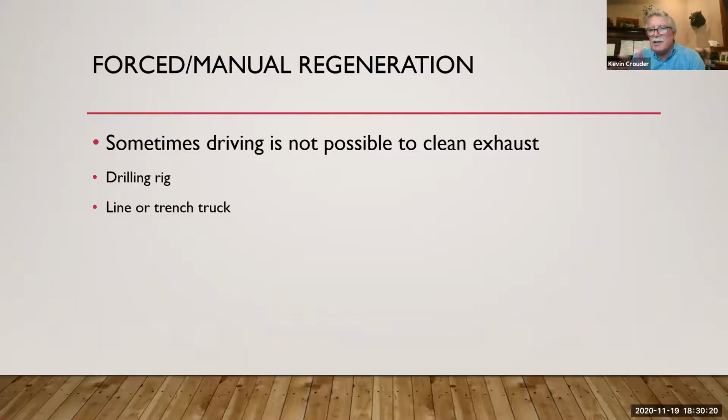Then the third is, you understand active, all of that, all computer controlled active regeneration. Okay. The third one is they call it forced, or we'll call it a manual regeneration in the Ford world. And you can have situations where trucks can't necessarily go get their exhaust clean or be driven around. Maybe a drilling rig, guys drilling wells, and he's using the power takeoff unit on that truck with the engine running to run the drill, or a trench line truck, a lot of different work truck situations where they can't get them out and drive them and clean them out.